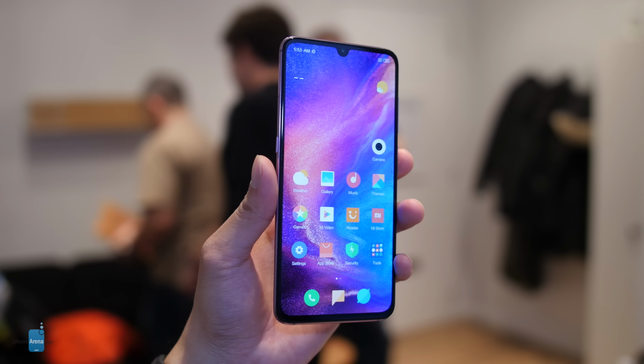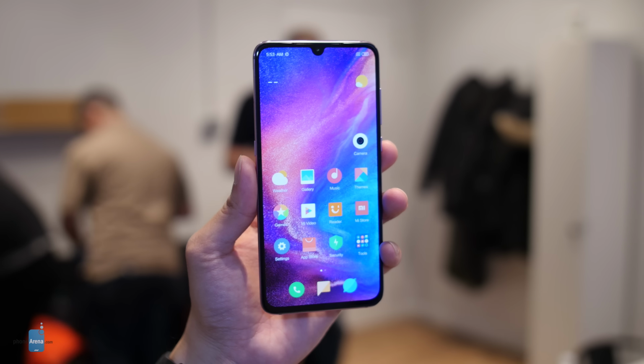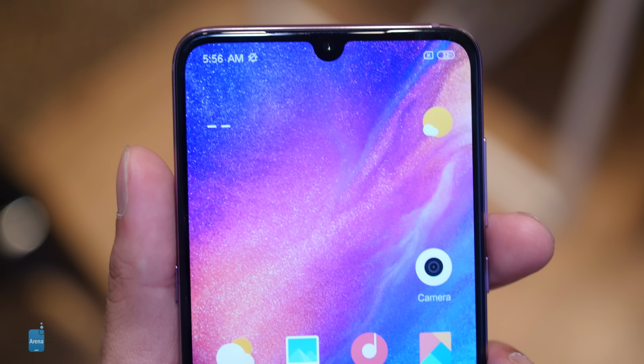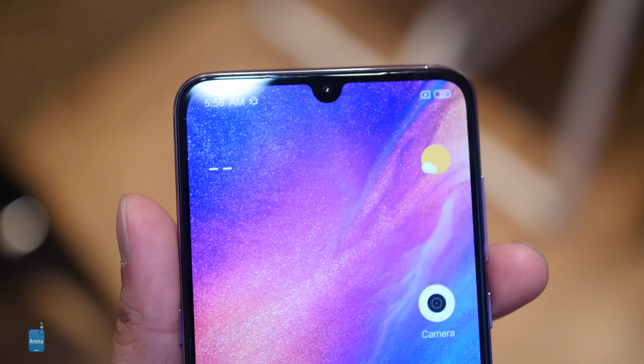The Mi 9's 6.39-inch 2340 by 1080 AMOLED display comes to us courtesy of Samsung, so it looks really sharp and vibrant. And as you can see, they opted to go with a teardrop-shaped notch, which works and doesn't obstruct much of what's being shown on screen.